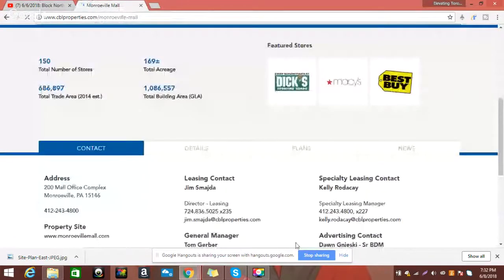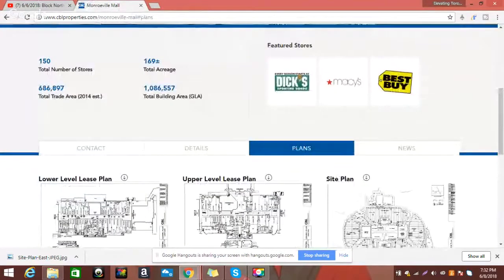This is the lower level plan. I don't know if there's any other elevators at the Monroeville Mall that nobody knows about. Probably not. Hey, Donovan, have you seen the Monroeville Robinson elevators? Where they're all at?